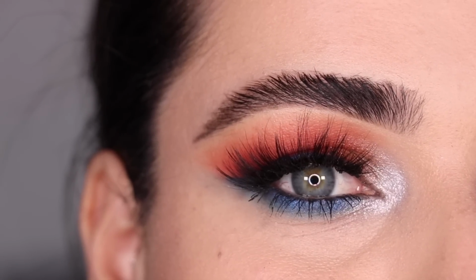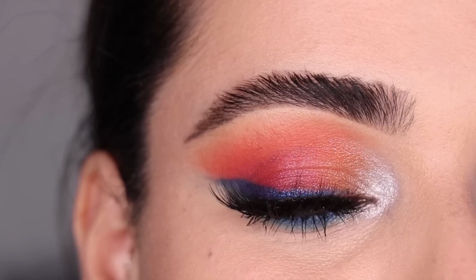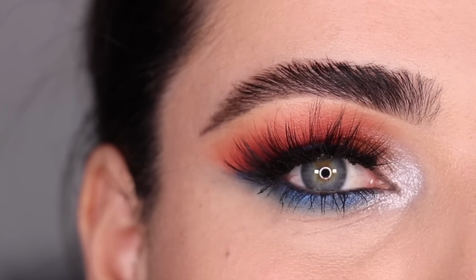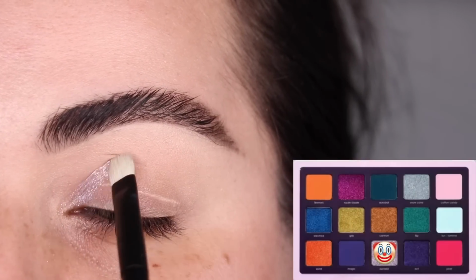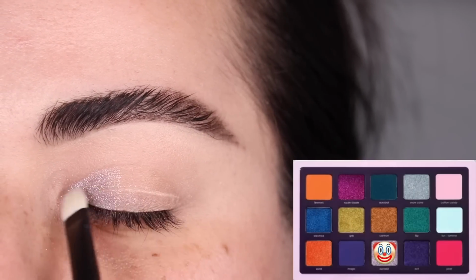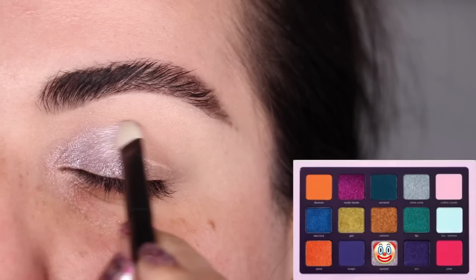So yes, I put on some Glamnetic lashes, and this right here is look number 3 with some lashes on. Let's go ahead and move on to the fourth look. I'm going to start the fourth look with the color Aerialist on my eyelid here. And I'm just tapping it on with my REPHR number 28 brush.